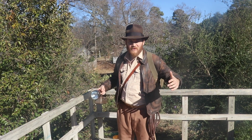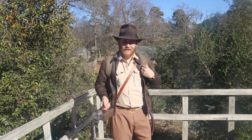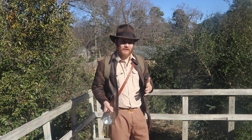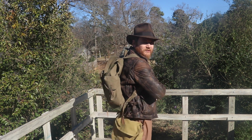Alright, so now we're down to the nice bare bones adventure look. The pack that Indy carries around in the movie is a Frost River Geologist pack. I don't have one of those, so I just use my Crystal Skull bag.